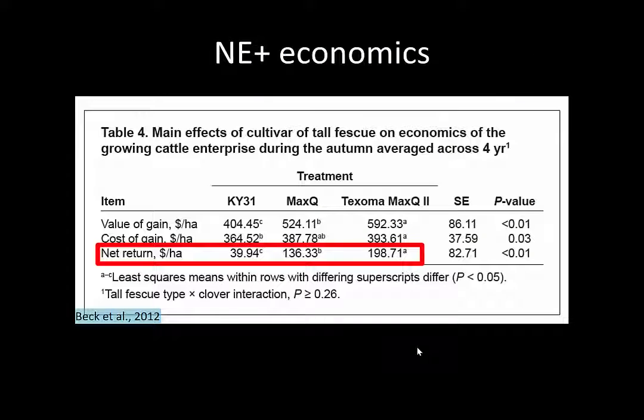Should we replace tall fescue? If you look at some of the economics from that earlier study, the Max-Q and the Texoma, over $100 per hectare versus about 40 for the animals that were on infected fescue. So certainly it would pay to replace the toxic endophyte.